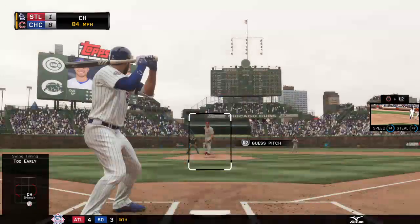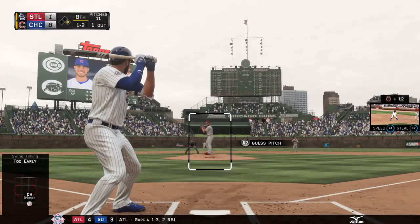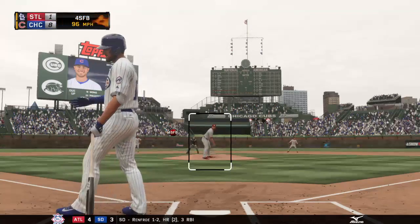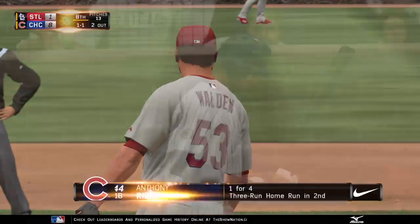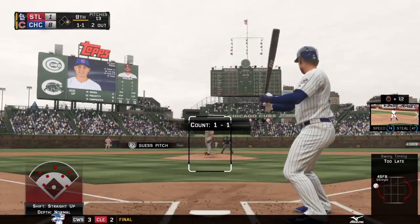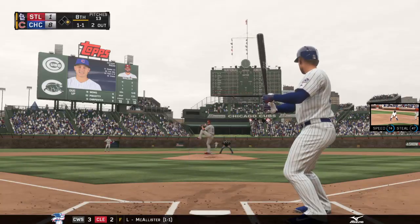Changed things up on him, and he got him to swing through it. 1-2 now. Now, he's probably lucky he didn't make contact on that one. A great pitch there as he couldn't get extended on that one, and he's down on strikes for the 2nd out. Anthony Rizzo steps in and perhaps looking to drive another one out of the park just like he did in the 2nd.